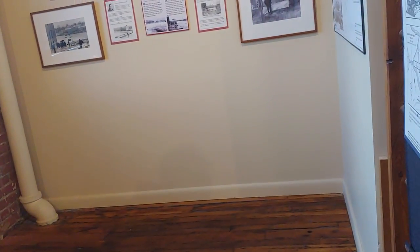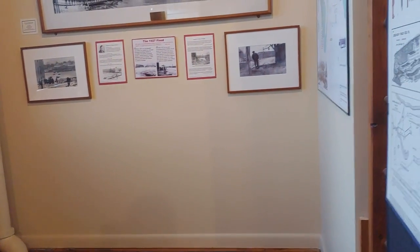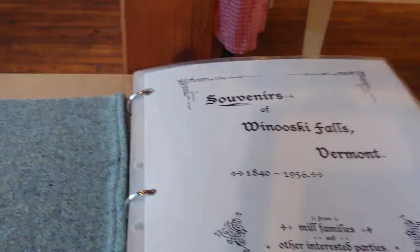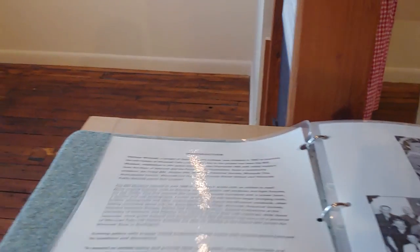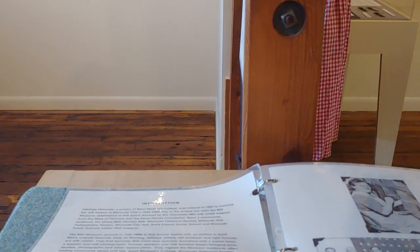Also here they have a book of birth certificates and people. And although I would love to show you every one of these, souvenirs of Winooski Falls, Vermont, 1840 to 1956, from mill families and other interested parties, I would encourage you instead to come to the museum and take a look, see around.